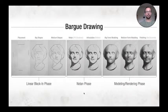Here is that process laid out in phases. So there's the linear block-in phase, placement, big shapes, medium shapes, there's just lines. Then the notan phase, and I should explain, notan I think is a concept from Japanese wood printing. So there are two tones. That's where the word comes from. I got it from Ron Lemon. He's a wonderful teacher as well. And that stuck with me. That word was not used in Florence, as far as I know. It still isn't today, but I like it because it makes that stage stand out as its own thing.